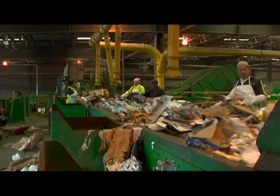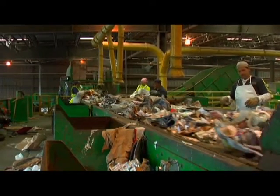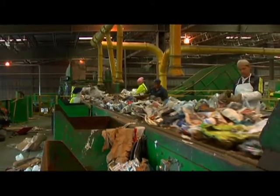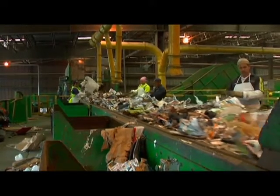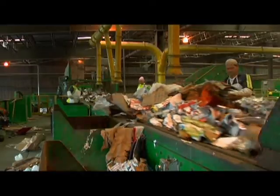The glass is broken up by metal hammers and is further ground to the consistency of sand. This sand is used as a base for roadways or for cover at the landfill. Wet paper and cardboard would not behave properly here.